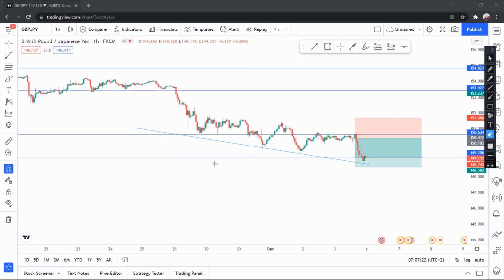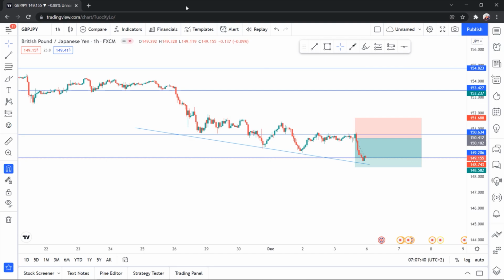So you guys can see the basic concept. That's the main concept behind scaling in more positions. This is also important, and I emphasize that you use this strategy because it's going to help you maximize your profits.